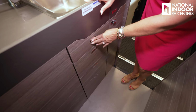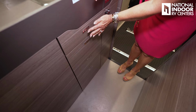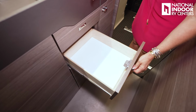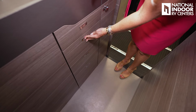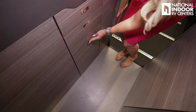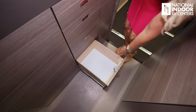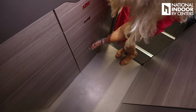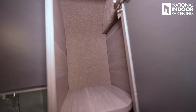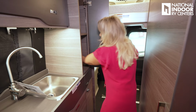Then we have nice storage here. So a little drawer there. And we do have locking cabinets so that nothing comes open when you're off-roading, using this van for what it's been made for. You want everything to stay shut. So that's why they've got the locking drawers. Nice big deep drawers, so quite a bit of storage. I'm impressed. Plus space here. You can kind of see how far in my arm goes there.